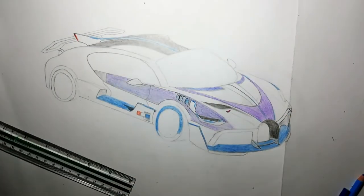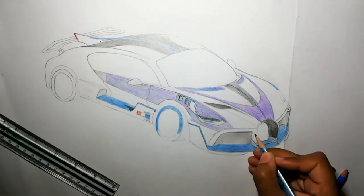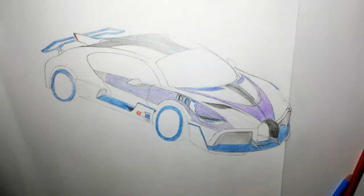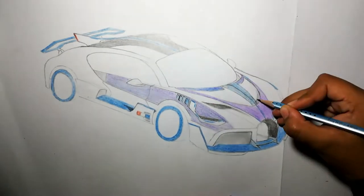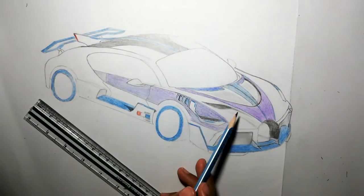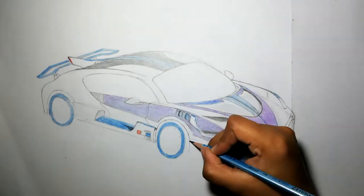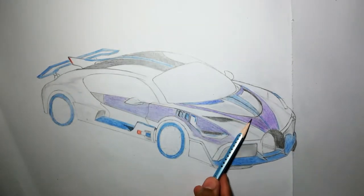The design of the Divo has increased the thermodynamics of this car, such as the enlarged front splitter and the vented bonnet on the front, and with the help of vented wheel wells, and on the back the diffuser is also enlarged. The size of the rear wing is also increased to increase the aerodynamics of the car.